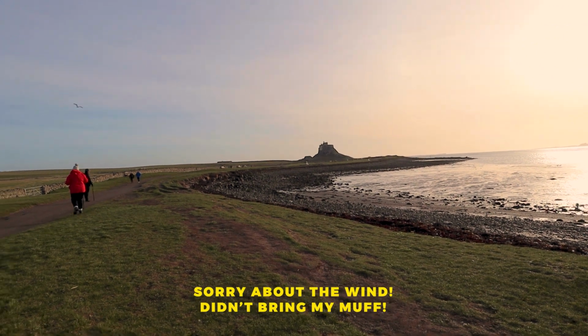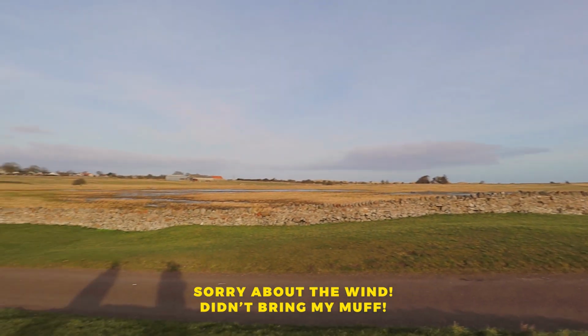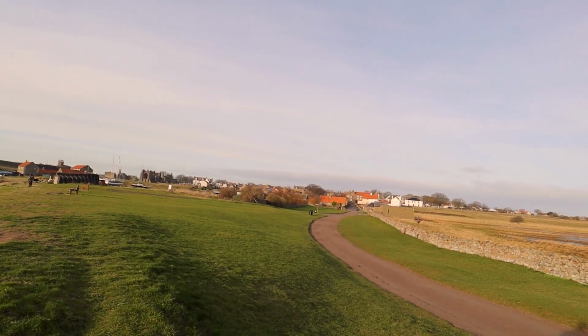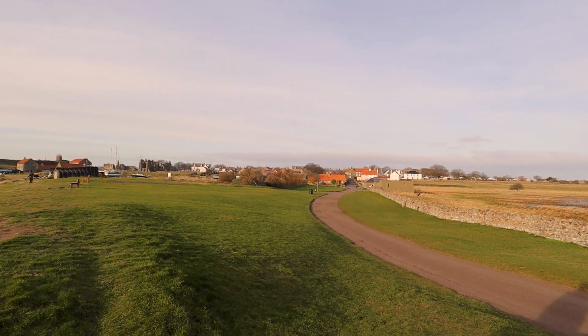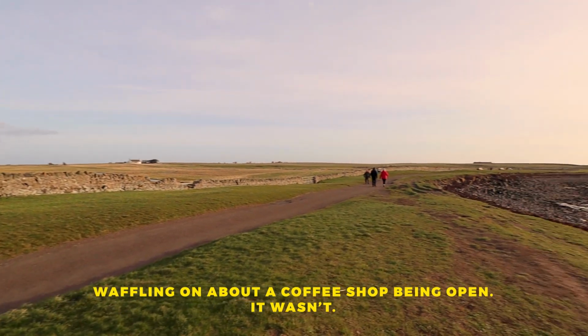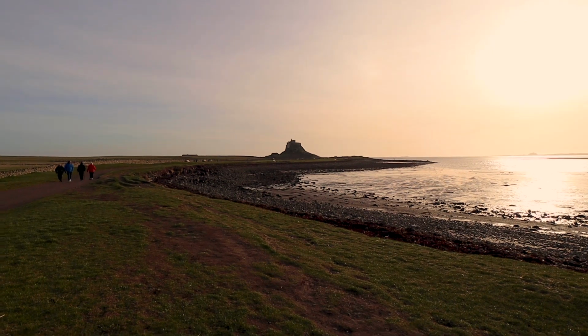So cold and windy, so I think we're gonna turn around here and head back into the town for a little wander around and see if we can get a coffee. There's a coffee shop here called Pilgrim's Coffee that has been shut every single time we've been, but apparently it's open today, so we're gonna try that. But there's a look at the castle.